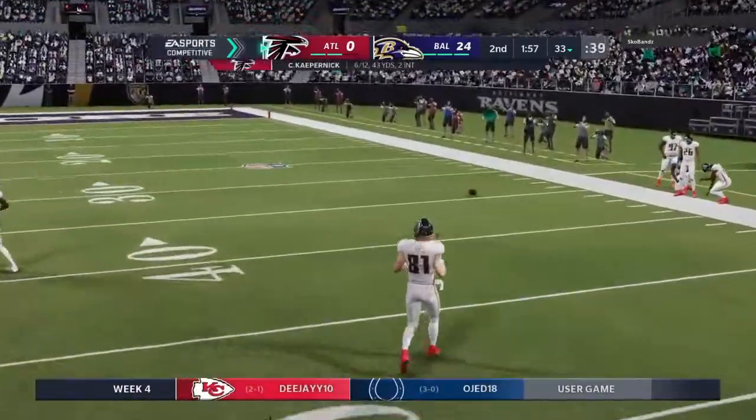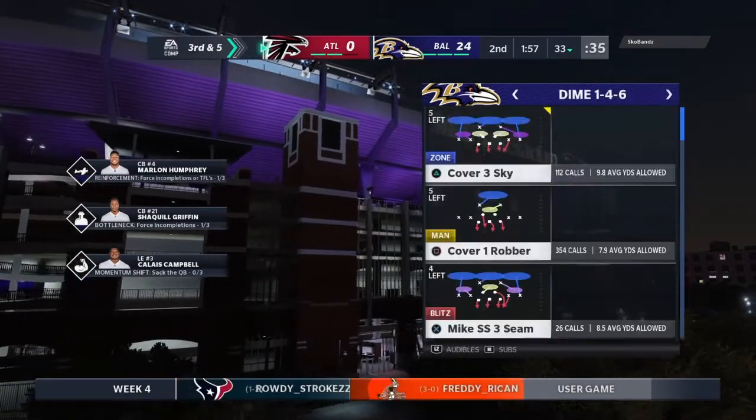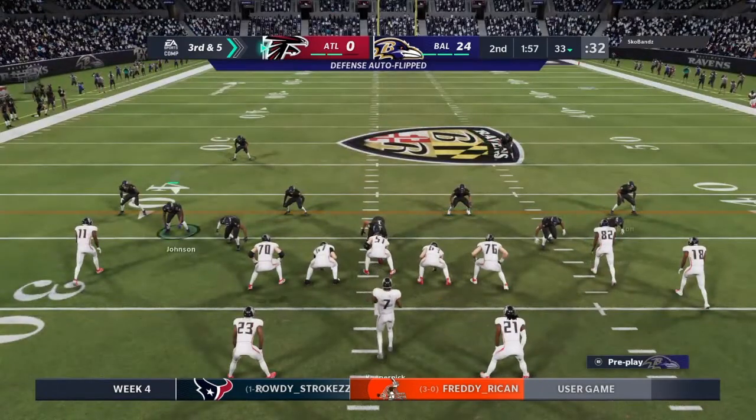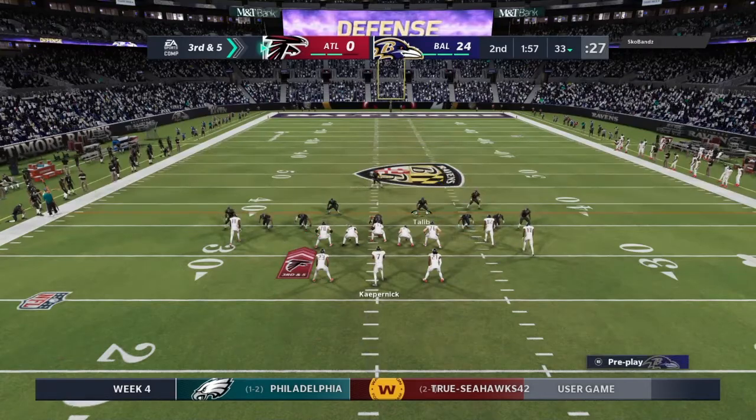And his throw here is incomplete. Hayden Hurst, former first-round pick, the intended target, and it's 3rd and 5. From the snap, he certainly looked like he knew where he wanted to go with the ball, but surprise, that guy was covered. So that took his attention elsewhere to no avail.